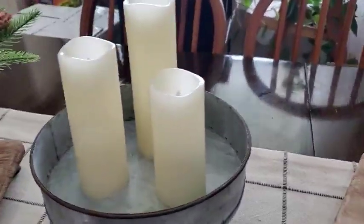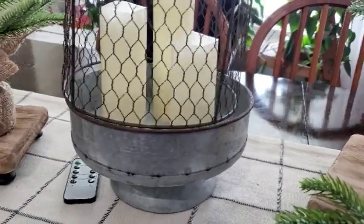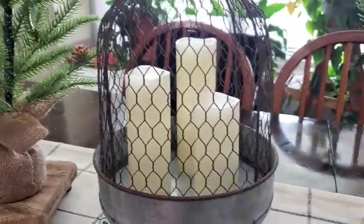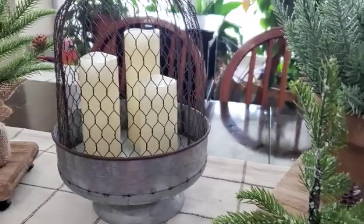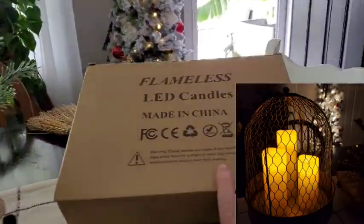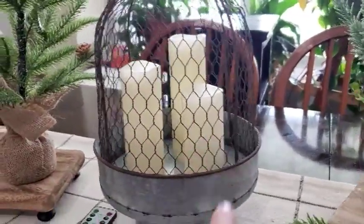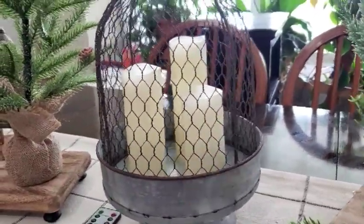Look at that. And I just stuck them in here. I didn't really go all out on my table this year like I usually do, but I love those. And it comes with a remote. It actually came in this box here, and there's 9 of them. And there's some that's even taller than this and a couple that are smaller.